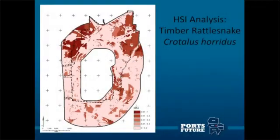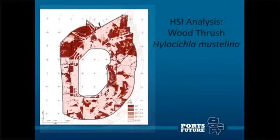The HSI is a 0 to 1 rating, 1 being the most suitable and 0 being the least suitable. We've broken the range into 5 categories there to show you the dispersion of suitable habitats from low range to high range. And you can see that there are areas in which there's a fairly good chance of encountering quality timber rattlesnake habitat in the northwestern and some in the northeastern part of the reservation.